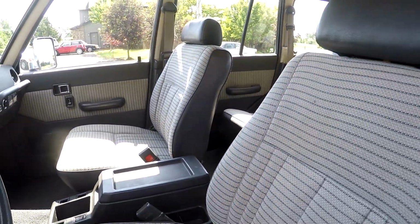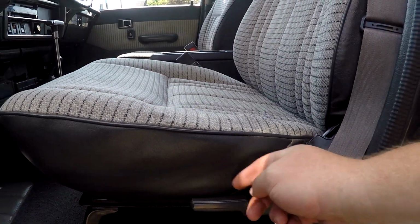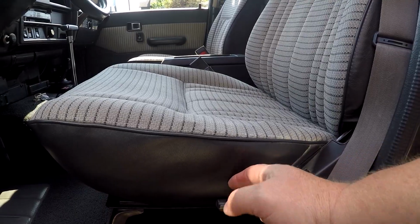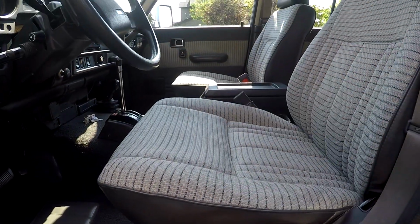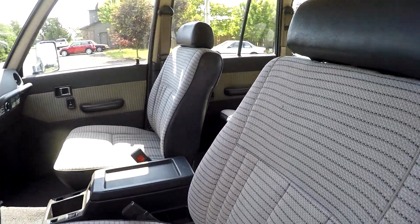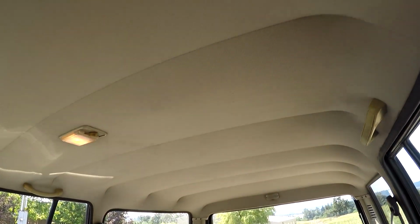Seats look great. If you remember, a lot of these had, you know, this bolster here is always ripped from getting in and out in general. I did have this replaced, but nothing else inside the Land Cruiser here. You know, seats look great. Headliner looks really nice, besides a little spot right here. And I'm not 100% sure if that was a cigarette burn or not. It kind of doesn't look like it because it's got a real sharp edge right there.